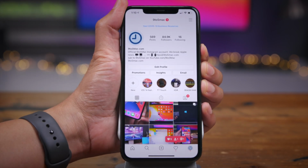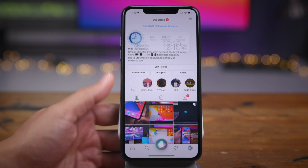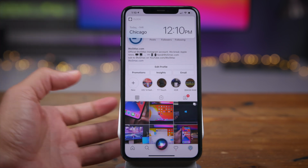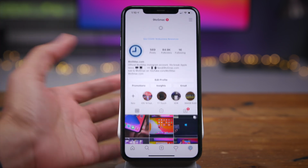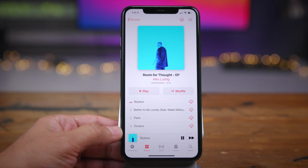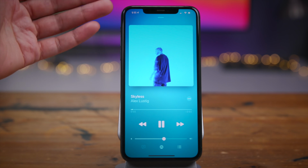So for instance, you're looking at Instagram and you want to ask Siri a question, you can do so. It doesn't whisk you away from Instagram. It just superimposes Siri on top. Now, the downside is that you can't interface with your phone without dismissing Siri, so just keep that in mind. And then last but not least, tons of music app updates.